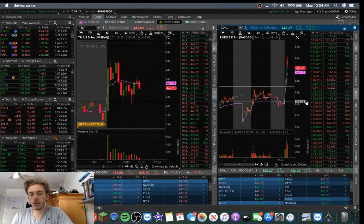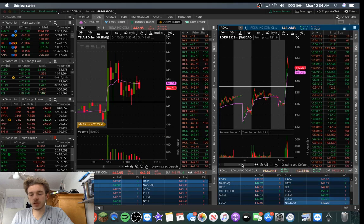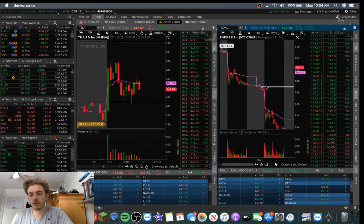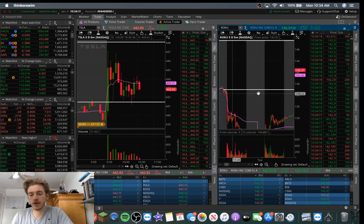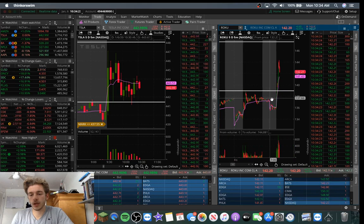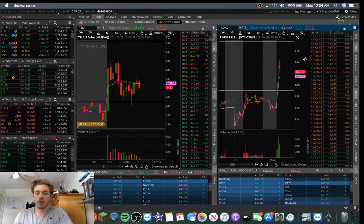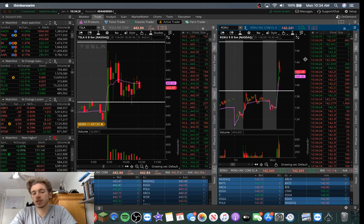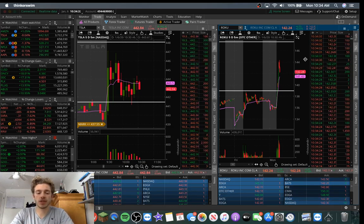So looking at the 5-day chart here, you can really see that 139, 140 is a pretty key level on this 5-day chart. It was a high from Friday, and we ended up breaking out just above 144 on it. So when I see a setup like this, it's something that I want to capitalize on without hesitating.